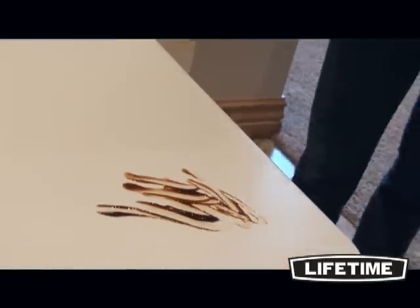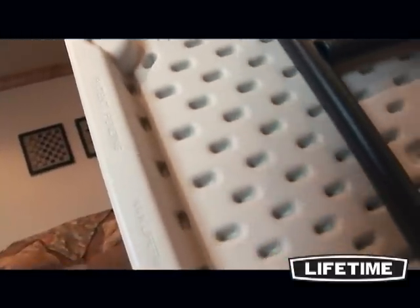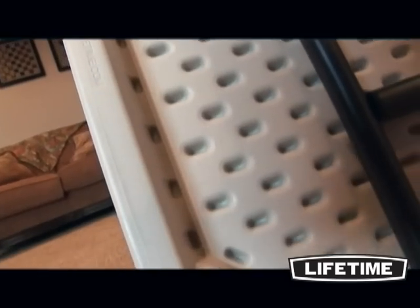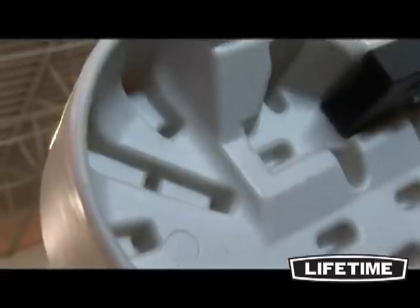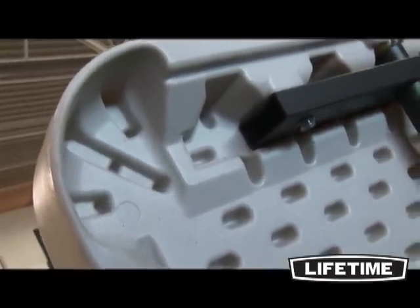Made with high-density polyethylene, Lifetime tables are stain-resistant and easy to clean. The tabletops are UV-protected and will not crack, chip, or peel. Our heavy-duty tabletops feature an innovative tack-off pattern below the table's surface, making the entire table stronger and more rigid. The dent-resistant corners are specifically engineered to prevent denting or crushing if dropped or bumped.